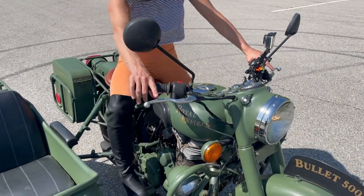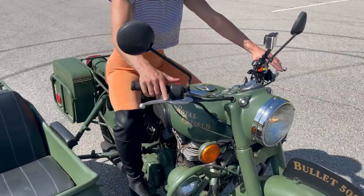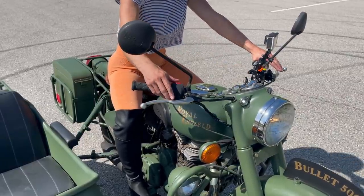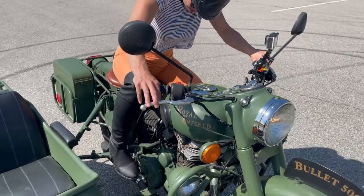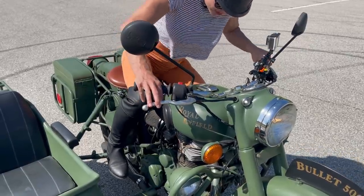Okay. Yeah. All right, so the key's on, it's in neutral. Push this red button. Push the red button down and just be real firm, step with it. Step through down. Step all your weight on it. All your weight. Like stand up on it.